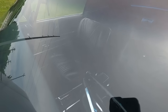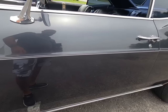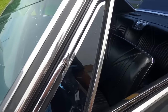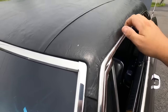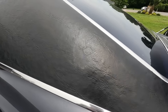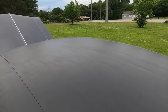Little chips on the windshield. Two spots. A little dirt on the door. You've got a little bit of pitting on your door handle there. Vent window looks good. You got some cracks right here. Vinyl top looks pretty good. Got some bubbles on the back underneath that vinyl top. The back looks pretty good there though. So does the middle.